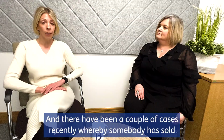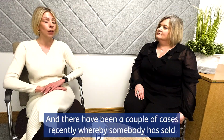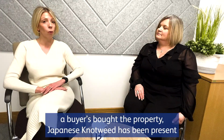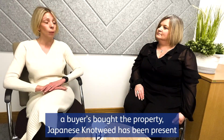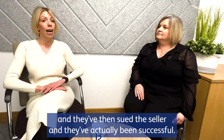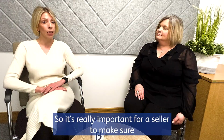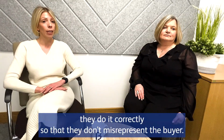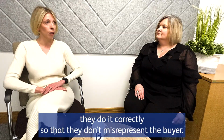There have been a couple of cases recently whereby somebody has sold a property. They've said no on the property information form. Buyers bought the property, Japanese knotweed has been present, and then they've sued the seller and they've actually been successful. So it's really important for a seller to make sure that if they're completing the form, they do it correctly so that they don't misrepresent to the buyer.